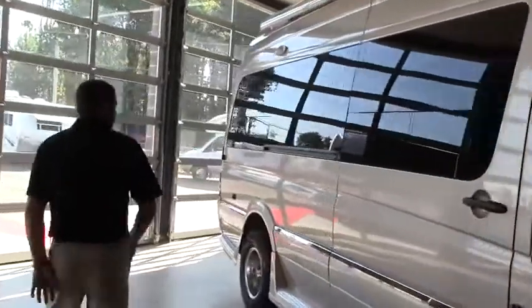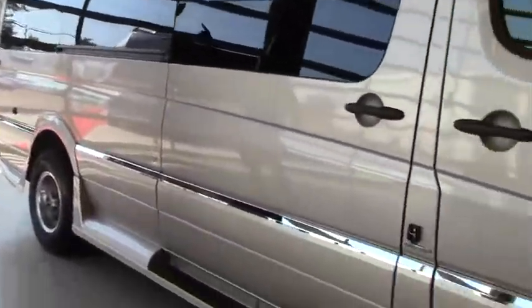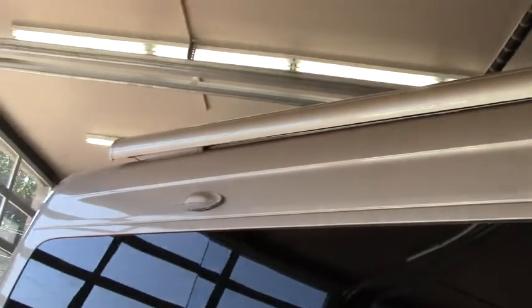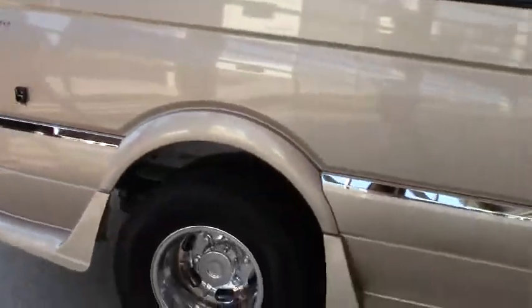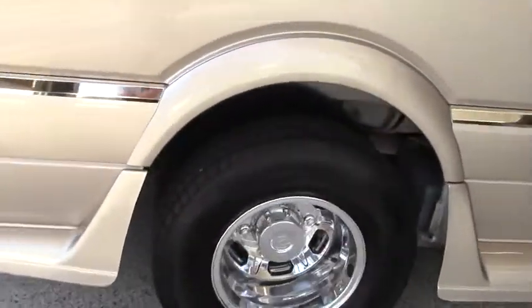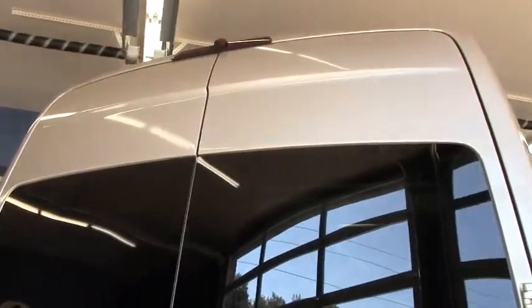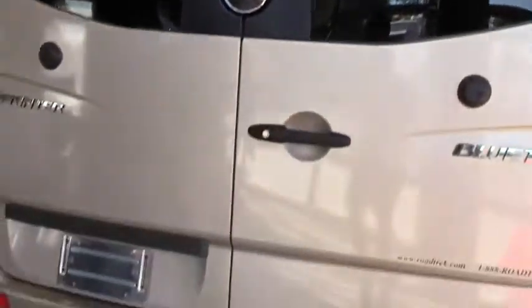Just walk down the side, you see the sleek lines. You've got your power awning up top, a light outside as well. This is the 3500 chassis. You've got dually tires in the back. As we come around to the back side here, you'll see we do have the backup camera along with a tow hitch. It's ready to tow up to 7,500 pounds.